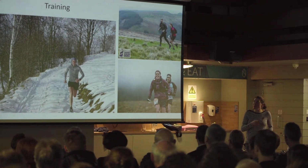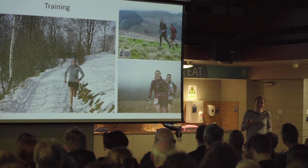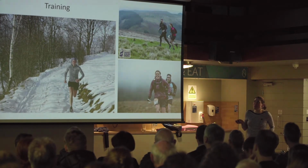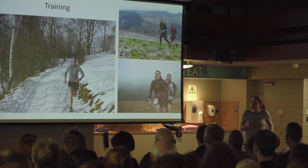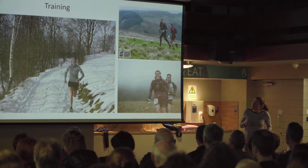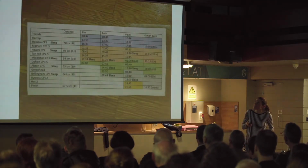So I trained with a pack. I built up the mileage gradually. At the start, I was running 30, 40 miles a week, and by the end, I was running about 100 miles a week. I was doing one speed session a week, one hill rep session, and then maybe some fartlek. By the end, I was doing back-to-back long runs as well, 2 or 3 days back-to-back. That's a rough summary of my training. And I ran the Cheviot Goat race in December as well and finished third overall, and felt pretty good when I finished. That was 55 miles, so I felt it was probably on the right track.